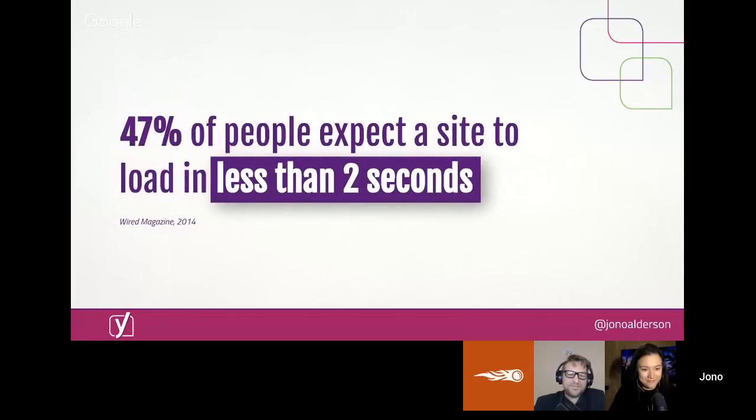More stats. This is Wired Magazine in 2014. Half of your visitors expect your site to load in less than 2 seconds. That's 5 years ago. Technology has moved on, expectations have risen, mobile networks have got faster, desktop browsing's got faster, new JavaScript frameworks are a thing, new CSS techniques are supported by browsers. This is old. Those expectations are going to be twice as high now. So half of your audience is annoyed or leaving in 2 seconds.